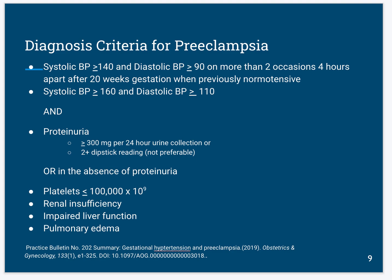In the absence of proteinuria, then, you're looking for platelets, renal insufficiency, impaired liver function, or pulmonary edema. So the creatinine level, that's the renal insufficiency, we're looking for it to be 1.1 or a doubling in the absence of other symptoms. We're looking for LFTs that are elevated to twice their normal level. And pulmonary edema is basically a new onset of headache that's unresponsive to meds and not accounted for by any other alternative diagnoses. So they don't need glasses, they have no history of migraines, and we can't account for it in any other ways. That's what we're looking for. That is how we would make that diagnosis.